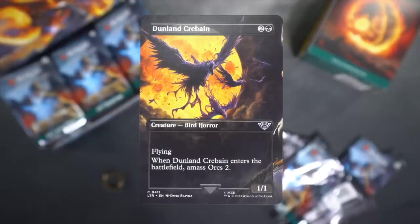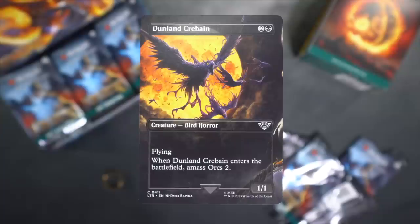An interesting thing about these packs, and maybe this is why you got a double rare, is that it comes with a full art borderless card. So I have the Dunland Crebain here. Crebain, I don't know how to pronounce this. What did you call me? Yeah. And it's a three mana 1/1 flying common, but I guess because it has the extended art, it takes that slot. So like the old Innistrad sets, this might be the type of pack where you get multiple rares. I mean, I actually got a third one. I just didn't even tell you.